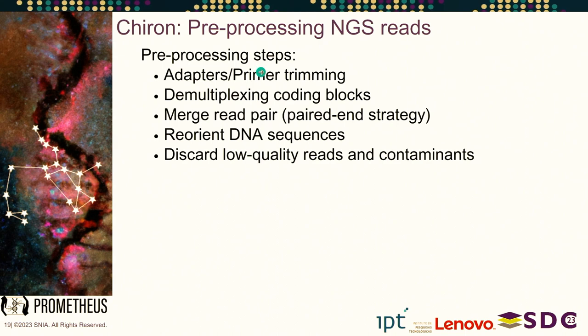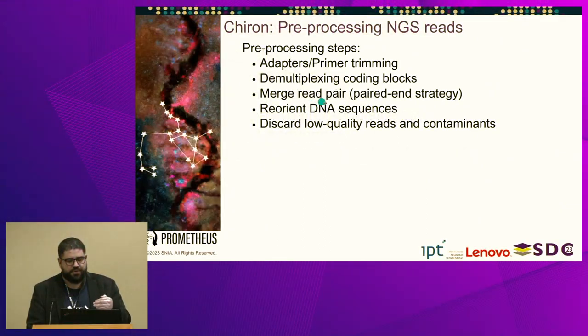I separated a few features that Chiron has, such as adapter trimming, demultiplexing, merging read pairs in case we are using a paired-end strategy, reorienting DNA sequences in case they came reverse complemented, and also discarding low-quality reads and contaminants. I'm going to talk more about adapter trimming and demultiplexing.